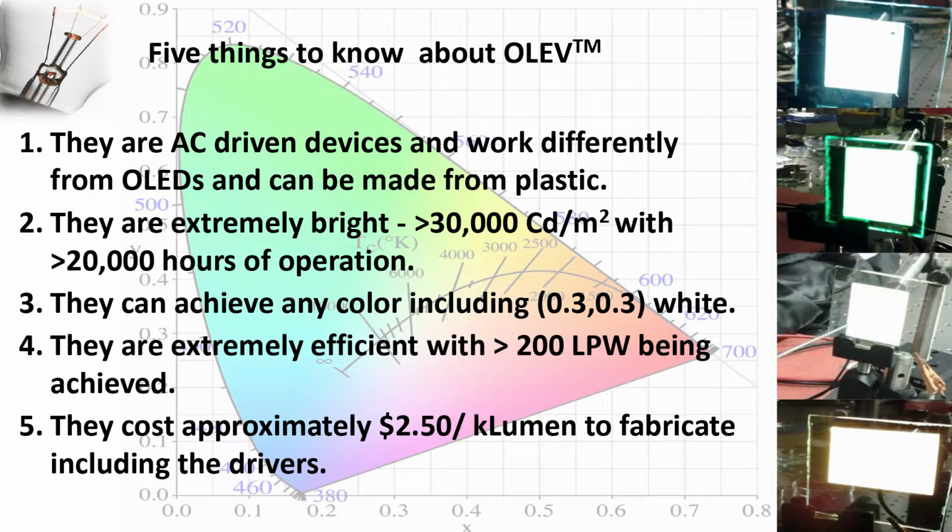Ours are much brighter than OLEDs, and that's because we can get them capacitive driven. The other thing is they become more efficient the brighter they go. Usually most OLEDs are only about 3,000 candelas per meter squared. We can get up to 30,000 or even higher. The hours of operation are greater than 20,000.